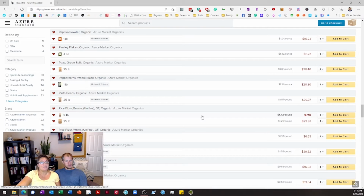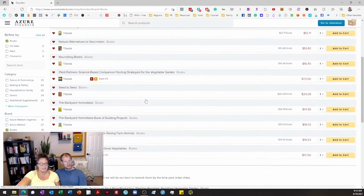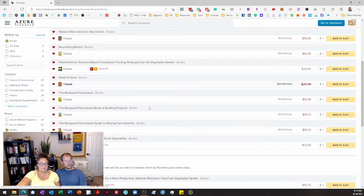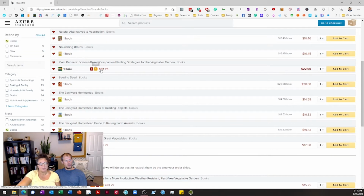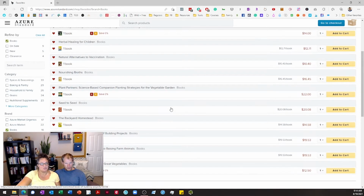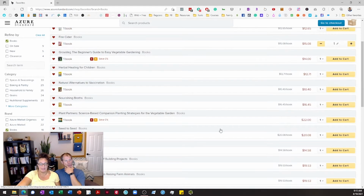But another thing that I'll do is I will add favorites of things that I want to buy eventually. So for example, I've been getting a book with most orders. I pick out one book. So if I come over here and I click on books, it will only show me the books that I have favorited. And then the ones that are out of stock down here. Growing Undercover. But see, it also shows you what's on sale, which I think is pretty cool. And then once I buy the book, I unfavorite it and it goes away.